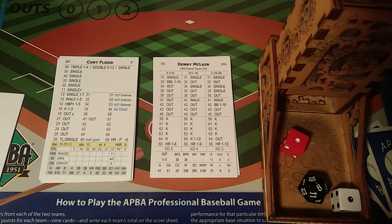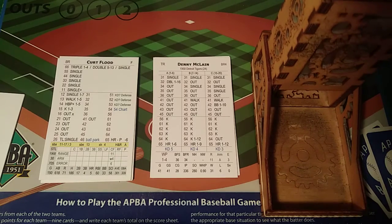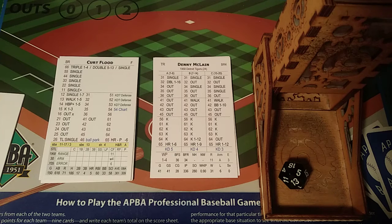Again, it's based on a 20-sided die. The catcher, Freehand, has an S arm, strong, superior. You subtract 2 from that 13, so it's a 1 to 11. He's safe. Anything over 11, he's out. It's a 5. Stolen base for Flood.